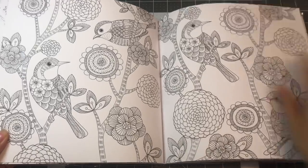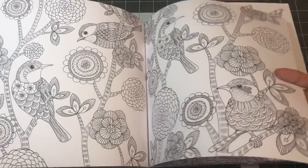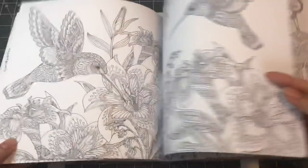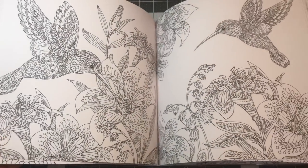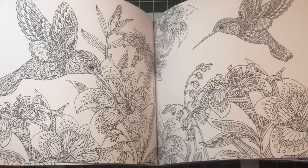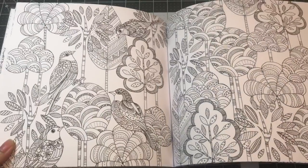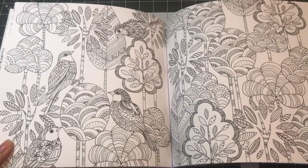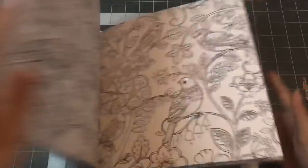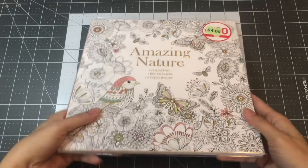But yeah, I really love these illustrations, and the paper is pretty thick. I mean, you can use watercolor pens, I think, and try that. I usually just try pencils, so I keep forgetting to try my other media. I would probably try maybe Inktense and watercolor pencils in here too. Okay, so this is Amazing Nature from Daiso.